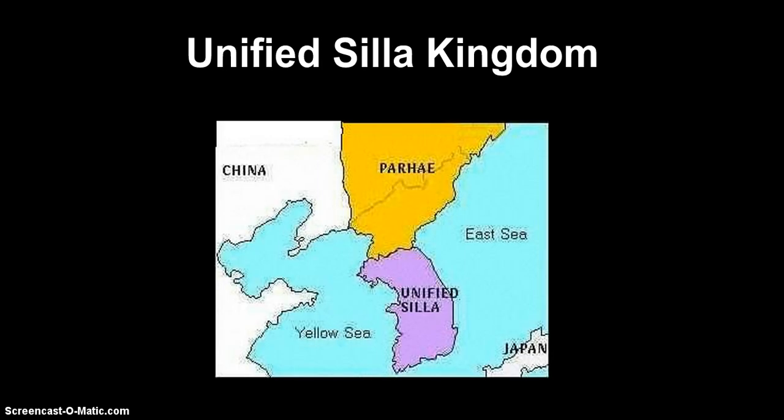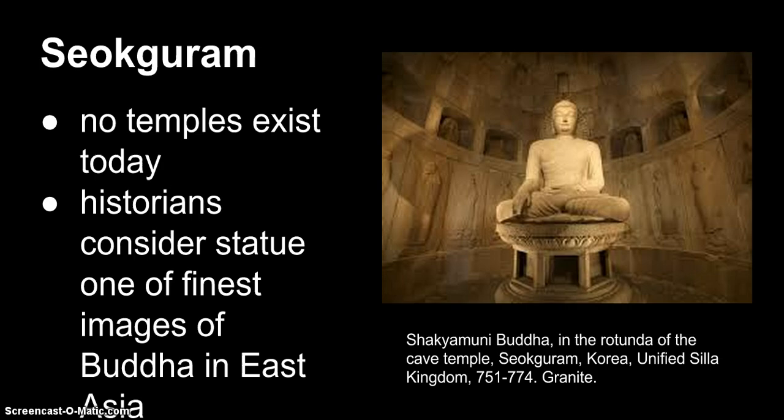In 668 CE, the Silla kingdom conquered the other Korean kingdoms and formed one large nation. This era, which lasted from 668 to 935, became known as the Unified Silla Kingdom, and to many is thought to be Korea's golden age. Silla rulers used Buddhism not only for spiritual enlightenment, but also believed that temples could provide protection from external enemies.